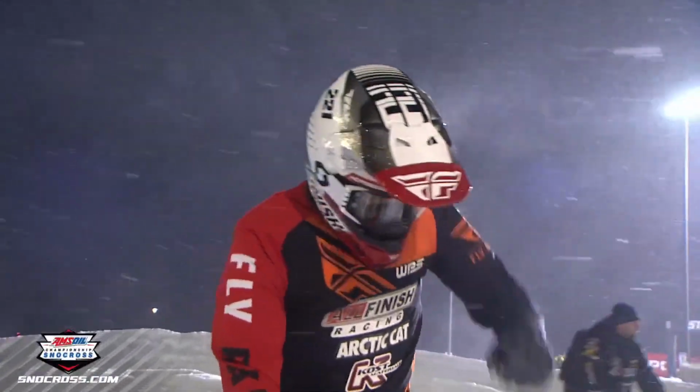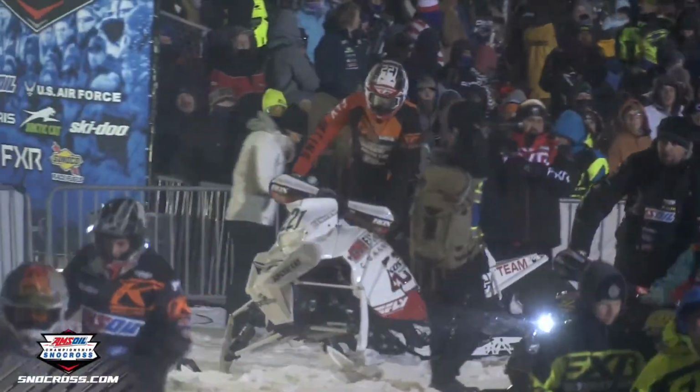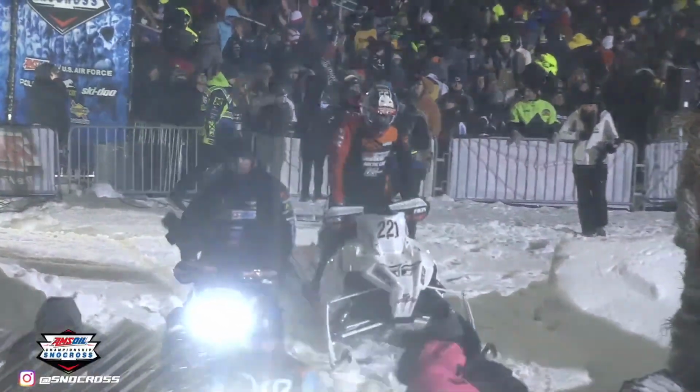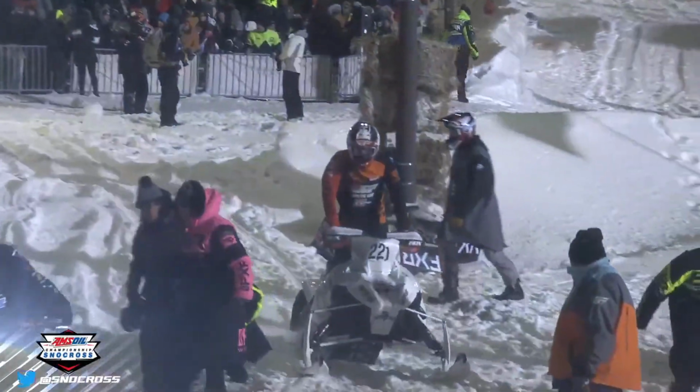And that All-Finish Arctic Cat team, all smiles at the end of the night last night. Caught up with them, and Jacob Yerk, Daniel Benham, everybody was in high spirits. Great run for the All-Finish Concrete Backed, All-Finish Racing Arctic Cat team out of West Fargo, North Dakota.